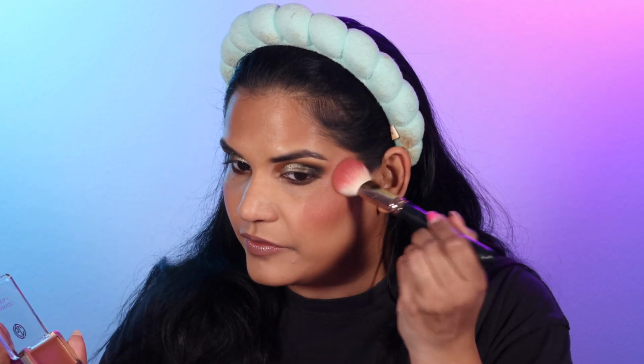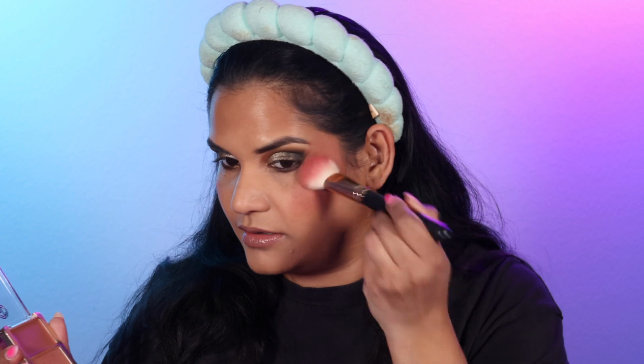Okay, I love it. It's so beautiful. Now I want to put a little bit of the powder shade on top. I'm just going to use this old Morphe brush, and I'm just going to flip it over and dip into the neutral side of this Glaminatrix blush. So here's with the powder, here's without, and then when I go in on top with the powder.